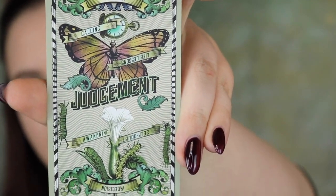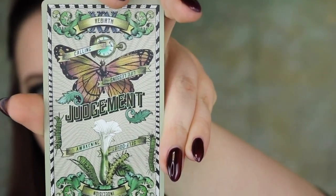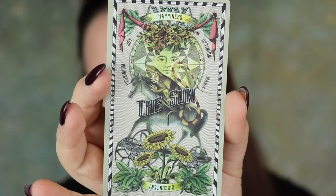We have the World. So after the 4 major arcana that are new with this deck, it's just gonna follow the standard Rider-Waite. So I'm just gonna show you each card and put on some lovely background music and just sit back and relax while you watch the rest of the deck. Judgment, look at that butterfly. This side.